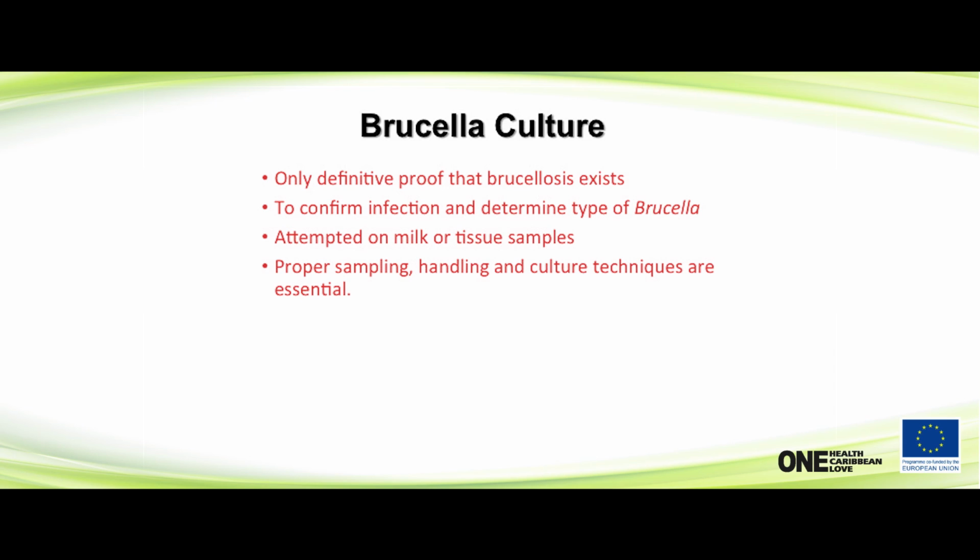Brucellosis culture. Culture is the only definitive proof that brucellosis exists. The idea is to collect a sample of milk or tissue. Again, remember where it lives. You have to collect those tissues: lymph nodes, udder, uterus, etc. And you have to sample them correctly, handle them correctly, and then your lab needs to be qualified to run these tests because this is a human pathogen.